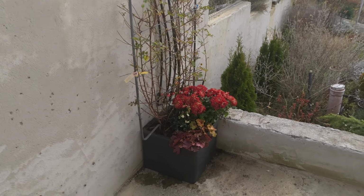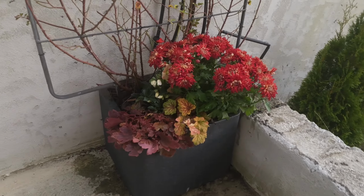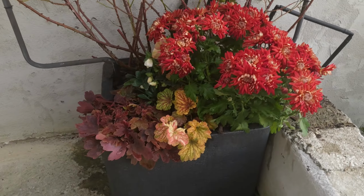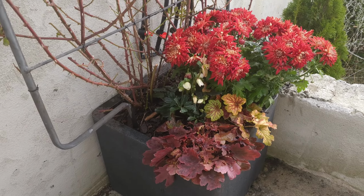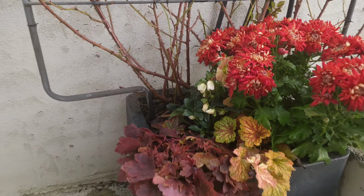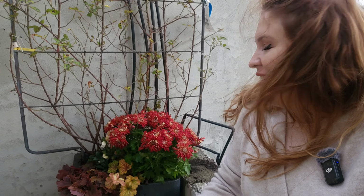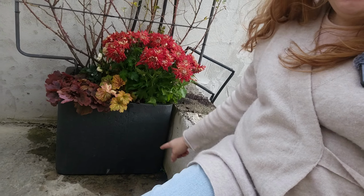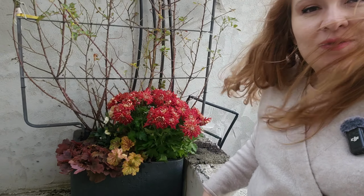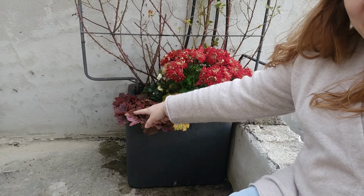So let me just show you how the container looks as I'm coming down the steps. I absolutely love it. I just watered everything a bit. So this is the main vista, main viewing point. I adore these colors. So after the fight I put up with the rose, I think it's totally worth it. I absolutely adore how this planter turned out. I really think I need to put the smaller container, maybe round, so I can add the rest of the bulbs, and the second one over there.